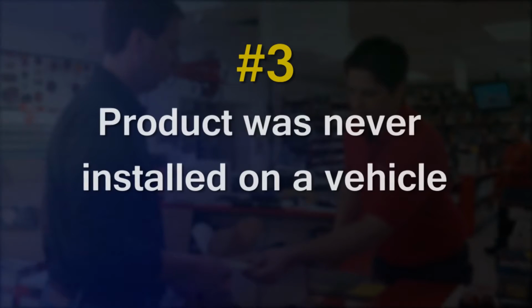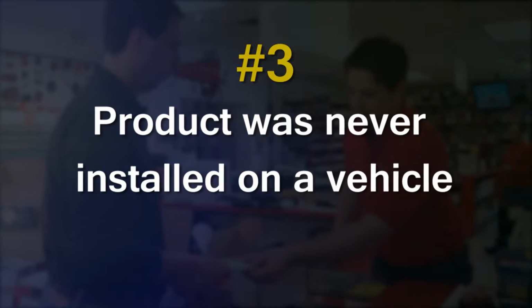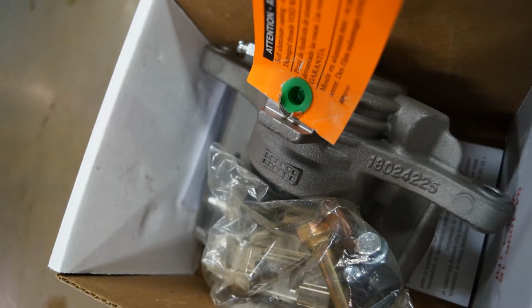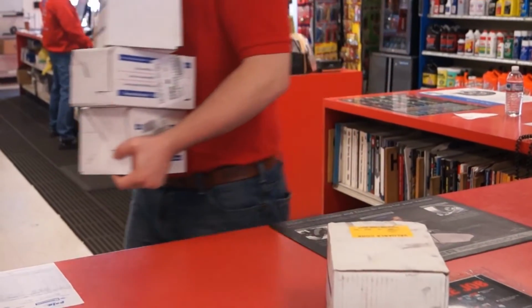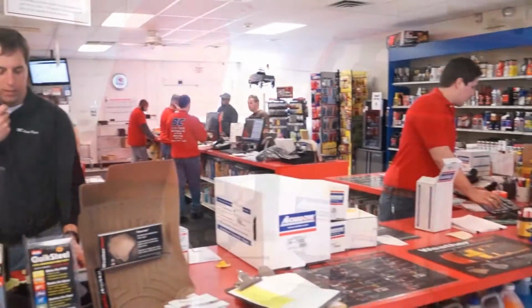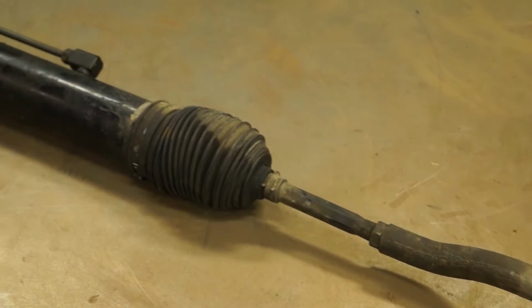Number 3. Product was never installed on a vehicle. Units that have never been installed should not be returned as warranties. By putting the product back into your inventory, you can increase efficiency and minimize costs for your location and the entire supply chain. Look for visual clues that the product was installed.